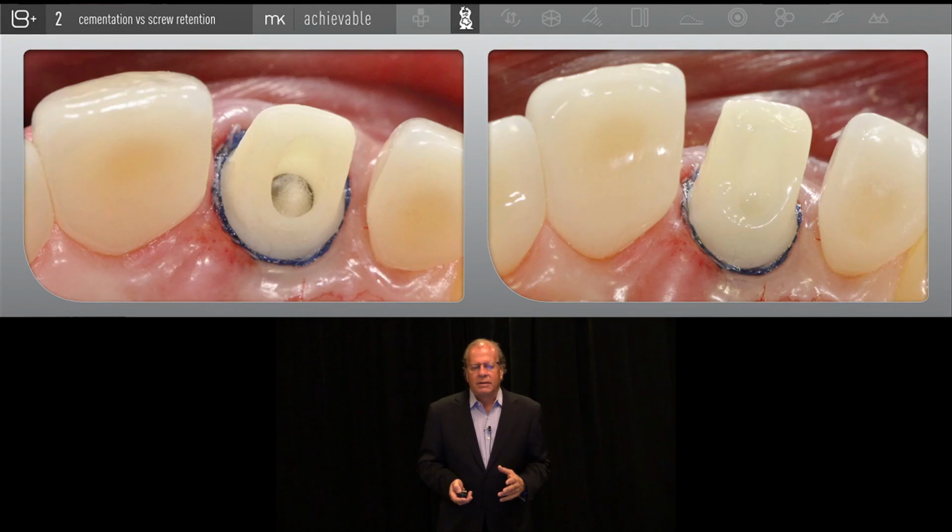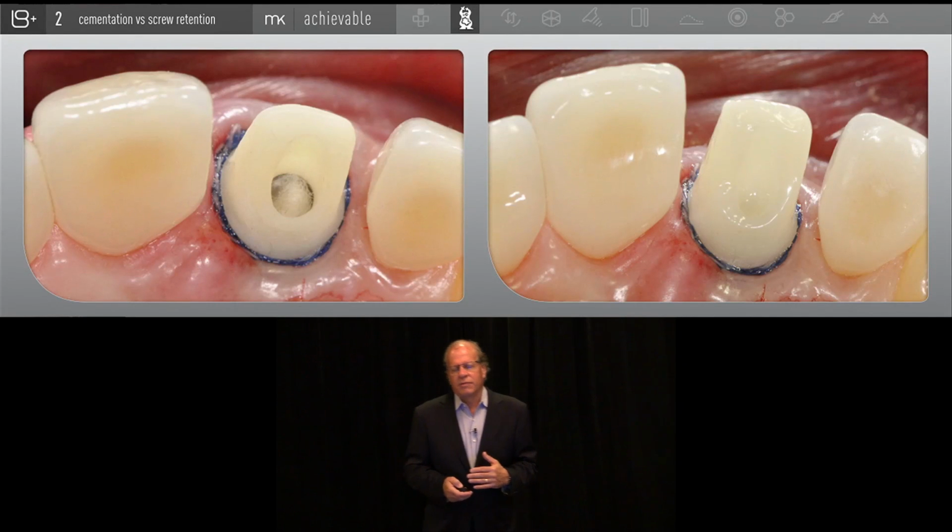Nevertheless, no matter what it is that you do, whether you're doing digital work or otherwise, you have to still be very cognizant of the fact that you have to carry out your own steps and be careful through the whole process. So let's give our patients the best possible leg up to have a healthy, long-standing, predictable restoration. Thank you.